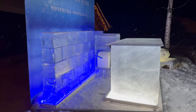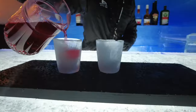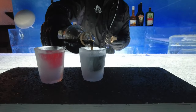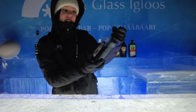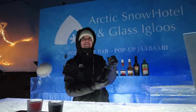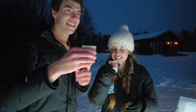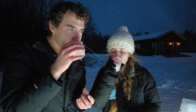Hello, what is this? Ice bar? Yeah, let's do it! Ice glasses. They have a little pop-up ice bar. So this is a Finnish liquor, no? Is it like whiskey? This is liquor. Okay, just liquor. And this Salmiakki is like a Finnish candy. Nice. Alrighty, cheers. Salmiakki, Finnish candy, also a liquor.